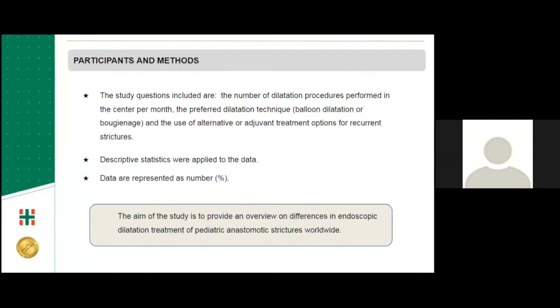The study questions included the number of dilatation procedures performed in the center per month, the preferred dilatation technique, balloon dilatation or bougie, and the use of alternative treatment options for recurrent strictures. Descriptive statistics were applied to the data. Data are represented as numbers. The aim of the study is to provide an overview of differences in endoscopic dilatation treatment of pediatric anastomotic stricture worldwide.